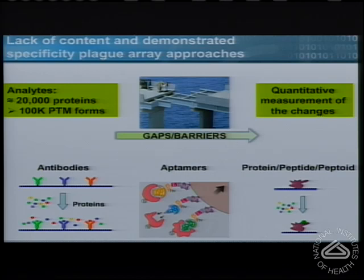There have been advances made in the application of existing technologies into array formats to increase the multiplexability and throughput of these approaches, such as the use of antibody arrays. There's been advances made in the aptamer area, particularly through the company SomaLogic and Larry Gold's efforts, and work in displaying peptides, proteins, and peptoids, which are synthetic analogs of peptides, to look at proteins that are bound. But again, these methodologies really are limited by content. The availability of high-quality reagents to put down on these arrays or aptamers and the lack of demonstrated specificity plague these approaches.